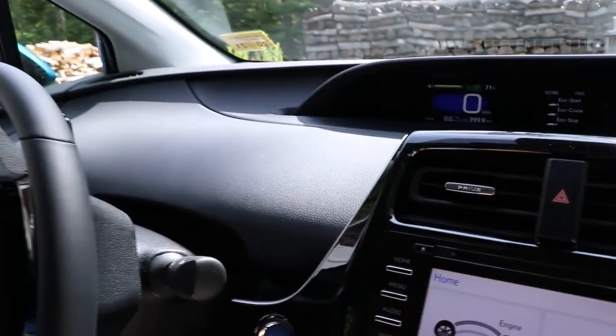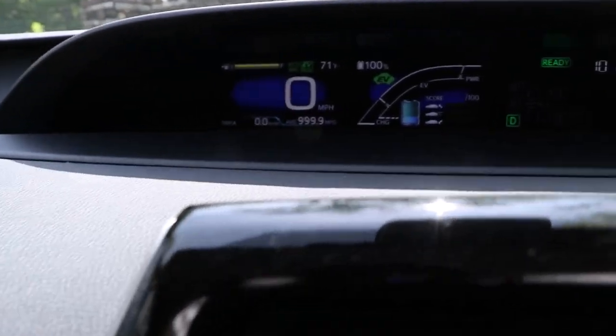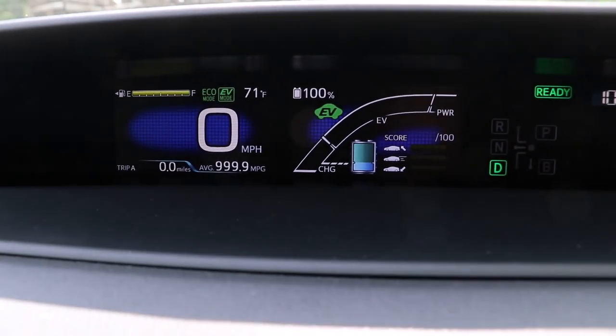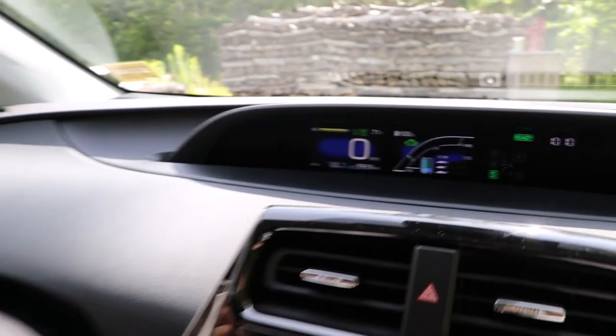So if you'll see, we are about to start out. We have 100% on the battery, and we reset the trip meter at 0 miles. We're going to take you on a little trip along the Maine coast and show you a few beautiful spots along the way.